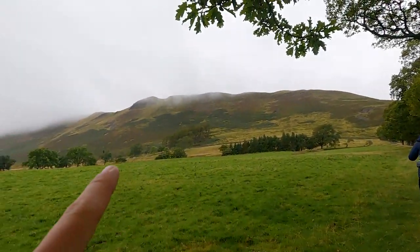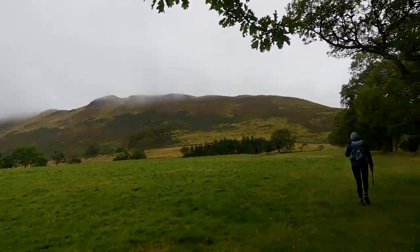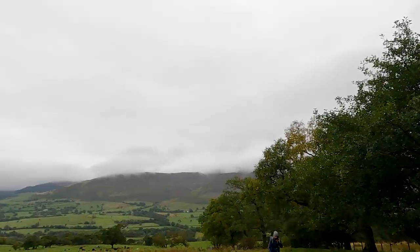Yeah, just looking on the GPS and it looks very short. 3 hours might be a bit of an overestimation, to be honest. We're literally going over here somewhere in the clouds. They're only small fells, so it's not going to be a major one, but got to get it done eventually anyway.